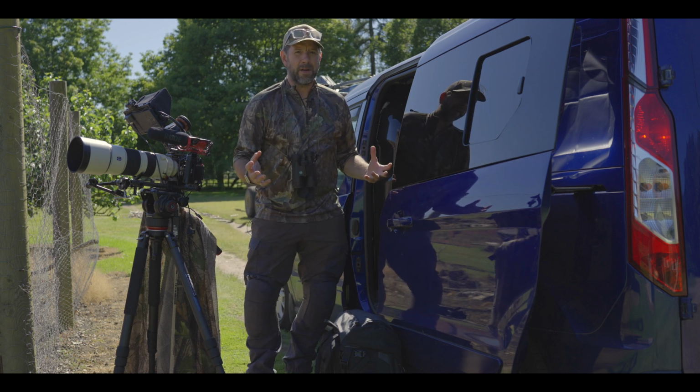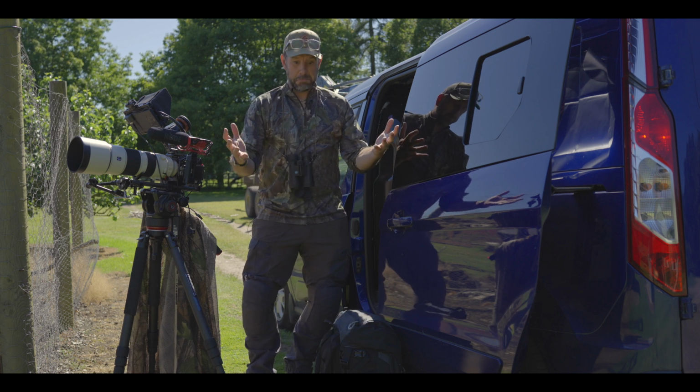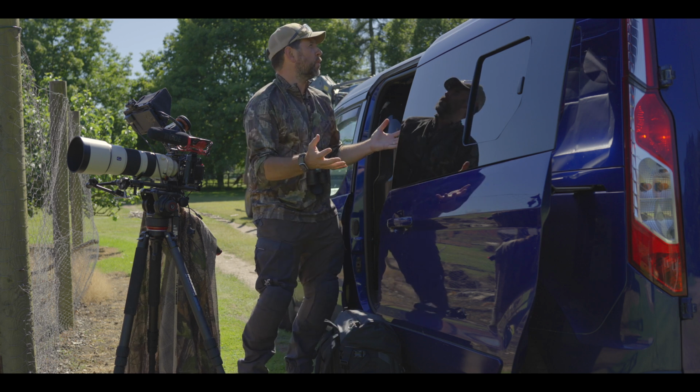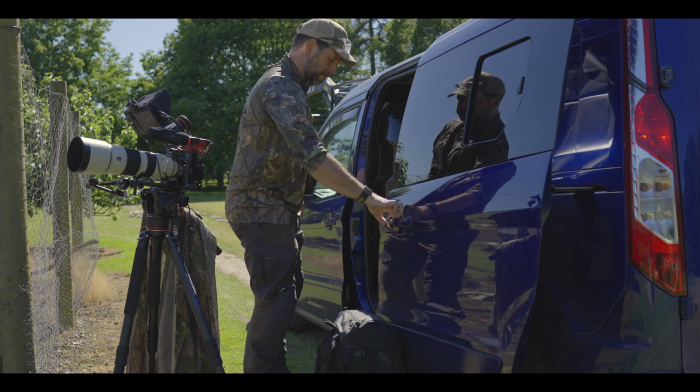Now obviously red kites are very large birds. I think their chicks can be, you know, a good foot and a half, quite big. So surely the nest can't be that obscured from all of this beautiful. Let's just have a look and see, shall we?